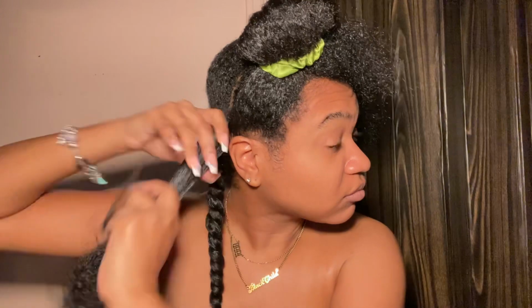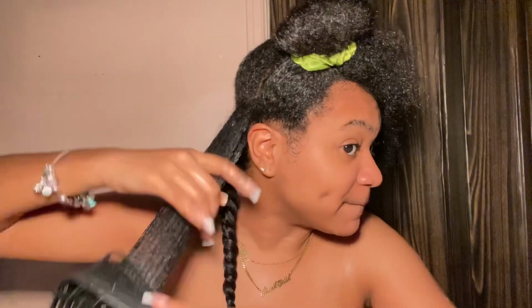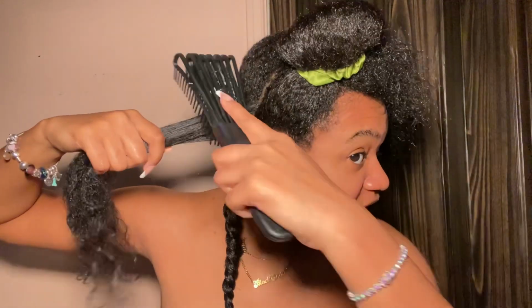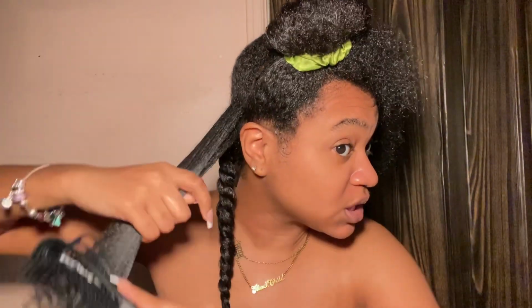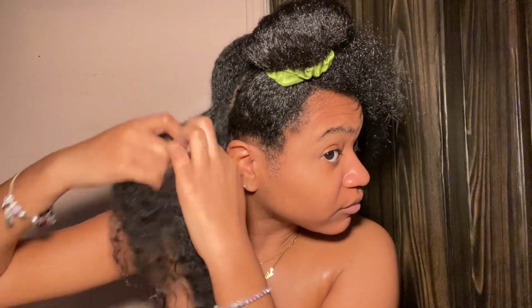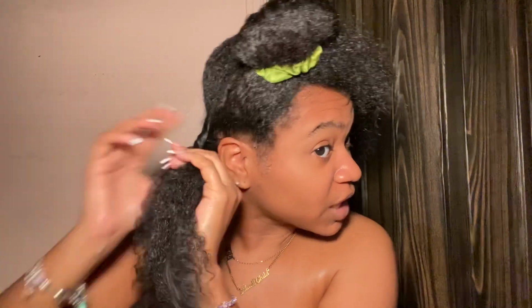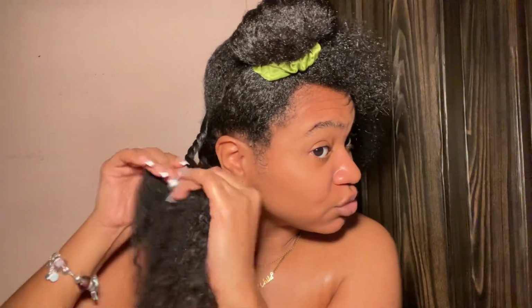Look at that. Beautiful. Oh, it just feels like butter. Look at that twist. Oh! And I'm getting the roots. Good. Y'all, I'm definitely going to do a staples video. Staple hair products. Stay tuned for it.